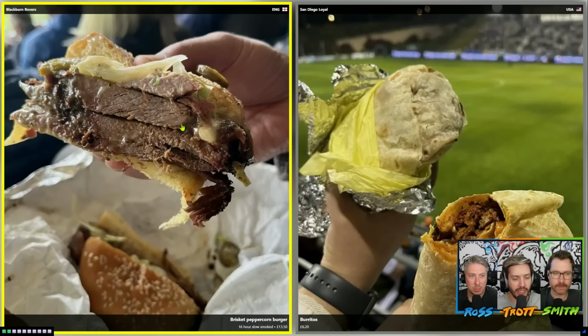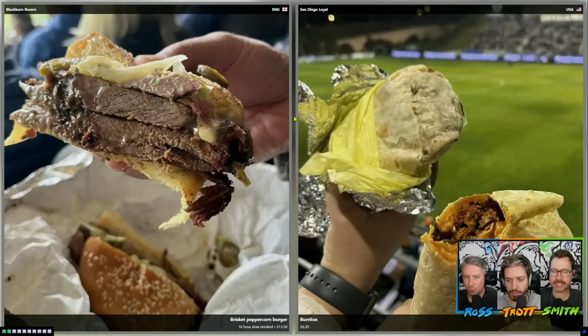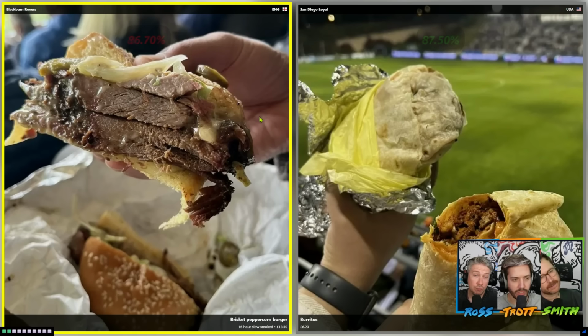All right, final answers then. Left or right? Alex Smith. I think left. I do think, Ross said, the left one might win the votes, to be fair. But you'd rather the right. I'd rather take the burrito because I think the value and the ease of eating, but I do agree the left is probably going to take the votes. So, left. All right, we'll go left.